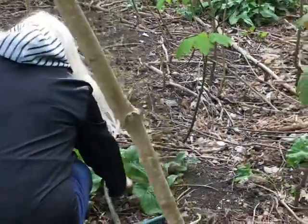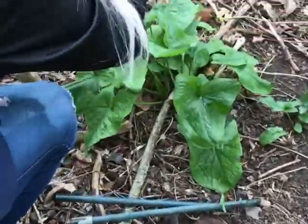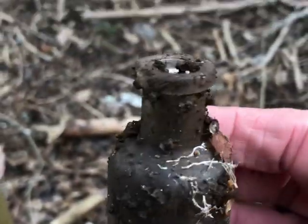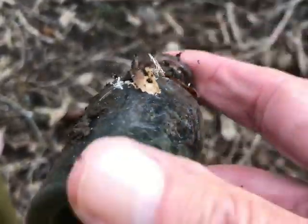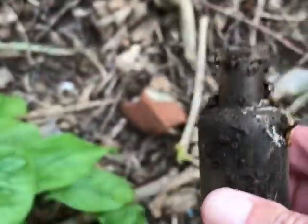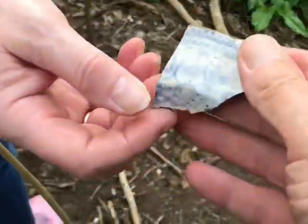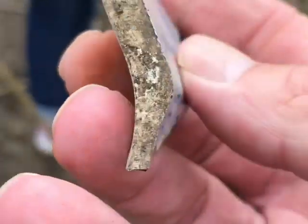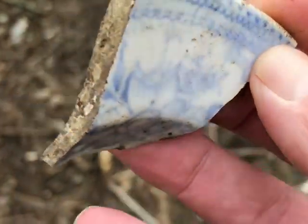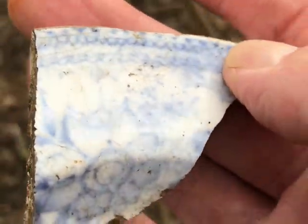Look, what's this? Oh, I thought that was Lego for a minute. Judy just found the oldest thing so far. Unbroken. That's a find. That's coming with us. A bit of pottery that Julie's found. Quite faded blue. Not so rare, but it's a find.